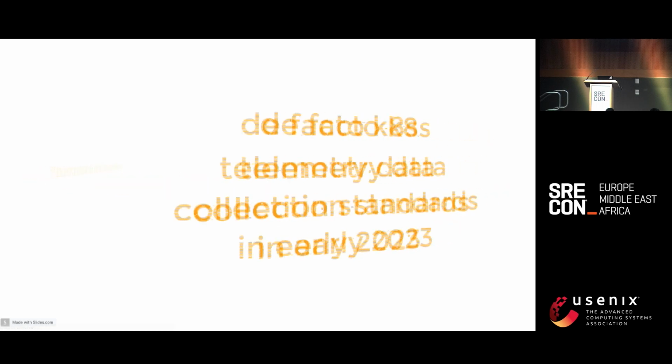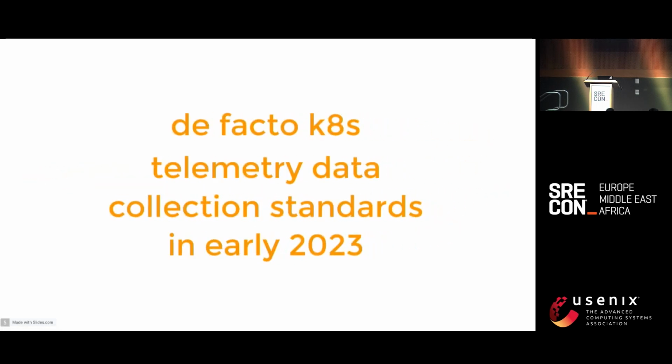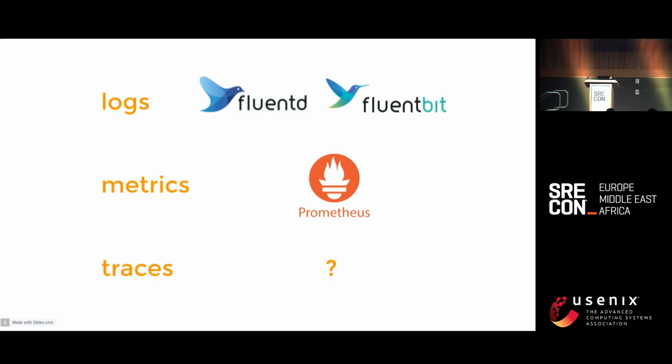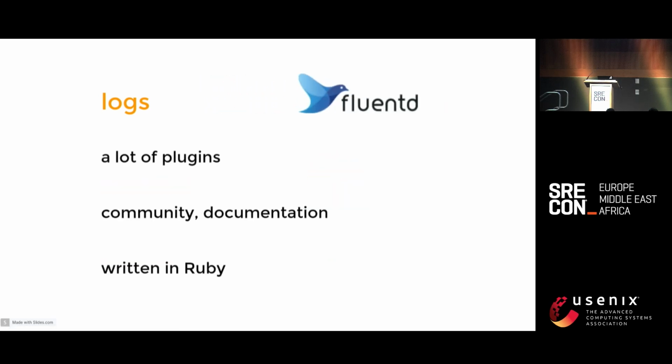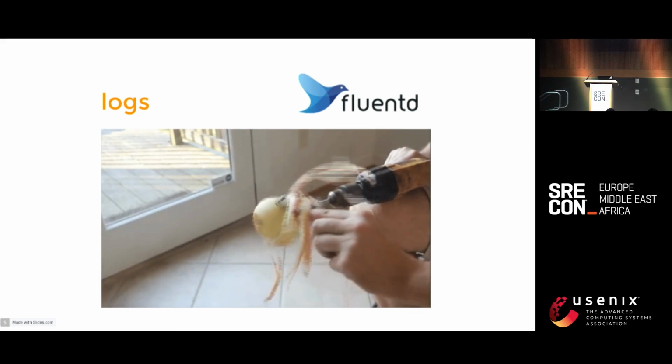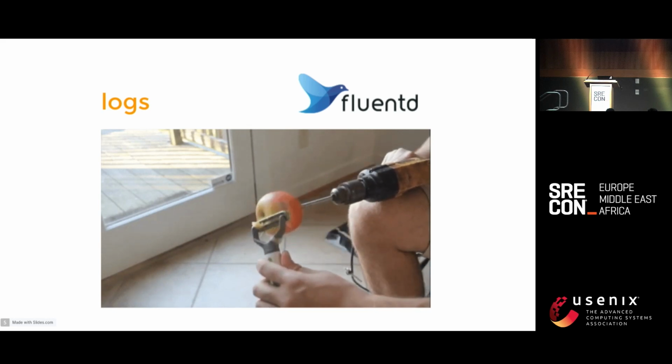Where it all started. It started on Kubernetes with those de facto standards because, in 2019, when we were choosing the agents to work with, we thought, okay, what is everybody else using? And everybody else is just using different agents. So for logs, it wouldn't be really weird if you ended up with Fluentd or Fluent Bit. And for Fluentd, it's great, right? It's a lot of plugins. There's a community. There is a documentation. But it is written in Ruby, and with that, it does the job. Maybe it's just a little bit odd, but well, okay, it works, right?